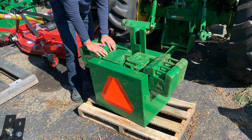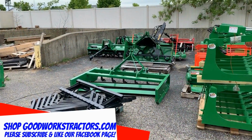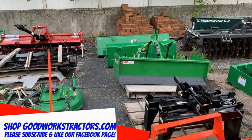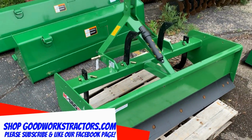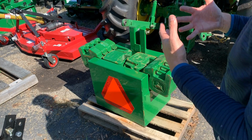However, another way, besides just having dead weight that you can't use but you still have to spend money on, is to get a rear attachment. That doesn't always replace the need for additional weight, but it is a very good start, and you can get a useful tool such as a box blade, a land leveler, a tiller, something else to go on the back that's going to give you that counterweight you need, but also be a productive tool that you can spend money on versus simply buying weight for weight.